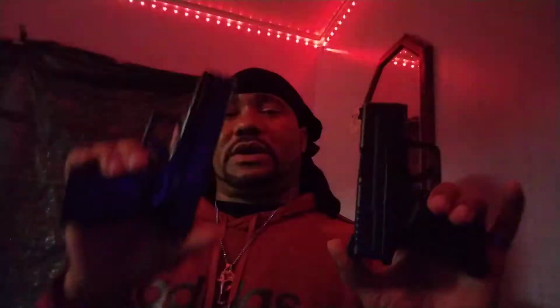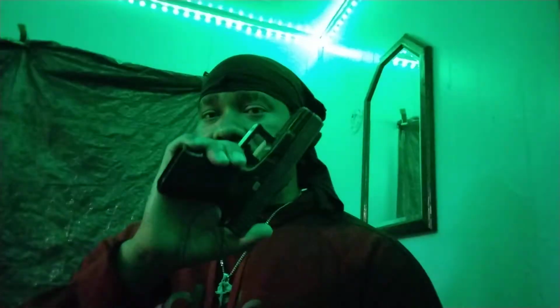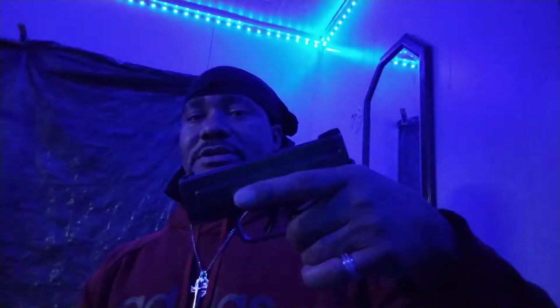My to-go carry, boom. Backup. Bang. Home protection, this one. Definitely this one. I'm reaching for this one. I ain't say this is the only one I had. But this, I'm reaching for this SIG. Got a couple SIGs. See this?